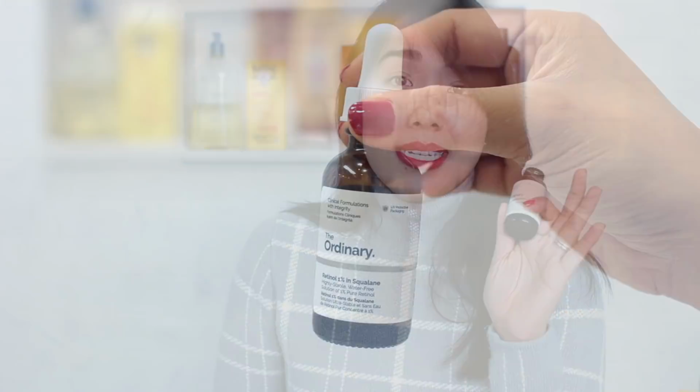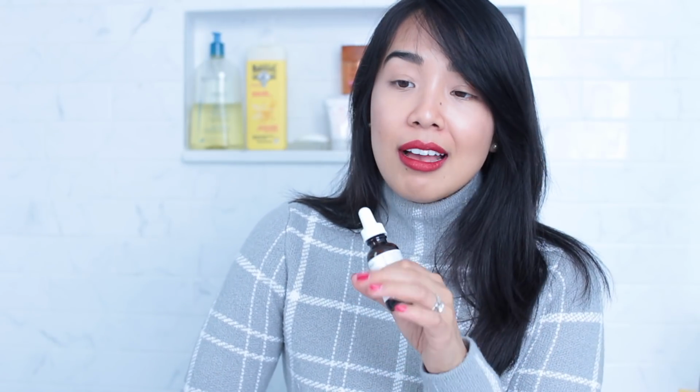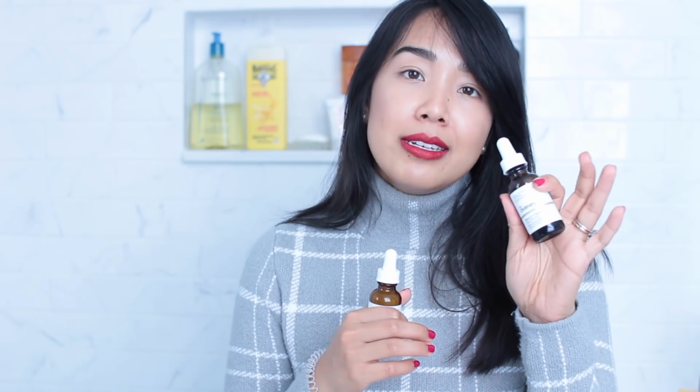It absorbs quickly. The other retinol product I have is one of their new ones. It's the Retinol 1% in Squalane oil, and I really love it. It's 1% pure retinol suspended in squalane oil, which is a really great humectant, so it kind of cuts the irritation a little bit. They come in different grades, so I believe they have 0.2%, 0.5%, and then a full percent. I went with a full percent because I have been using retinol products for a really long time.